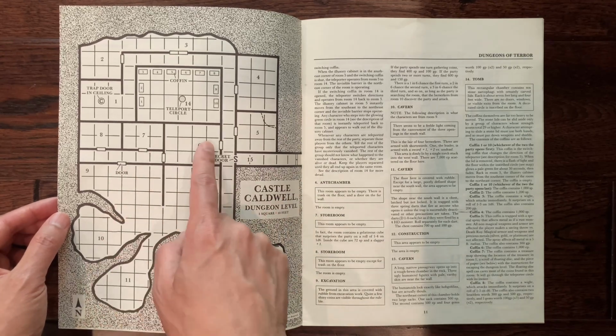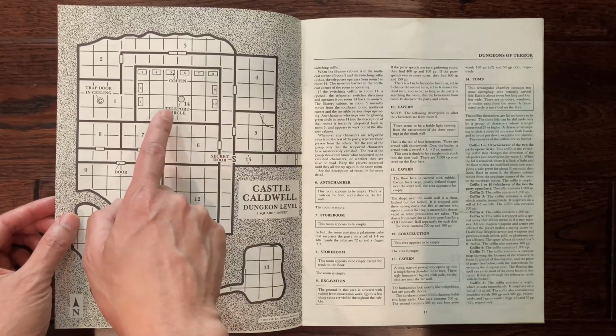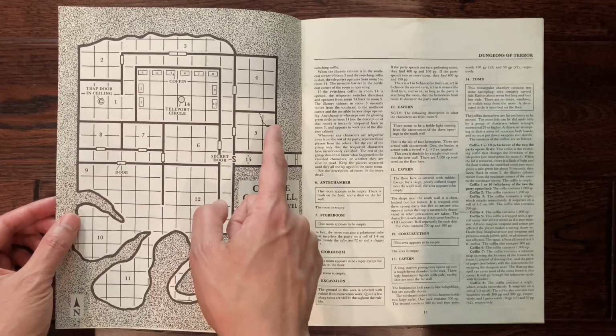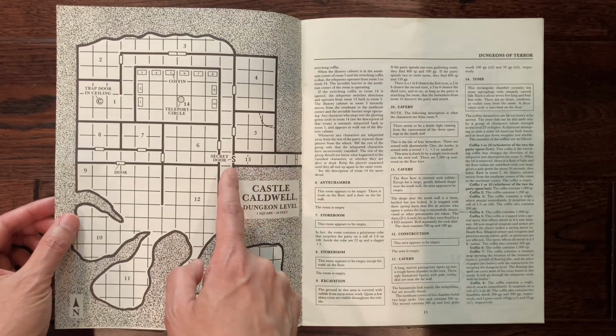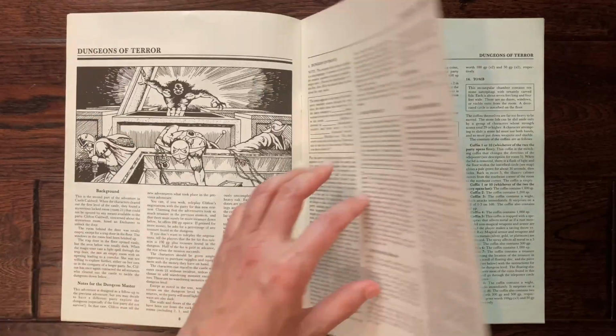The most interesting room here will be this room with all these coffins and a teleport circle. This actually communicates with this teleporter over here in room number 5. The secret door here leads to the exit. Okay, let's start with room number 1.